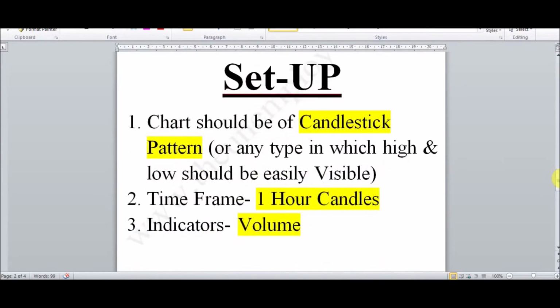So there are 3 conditions for this particular strategy. First, we have to put our chart on candlestick. You can also go for bar or any type of price display where you can easily mark or see the high and low of the previous day. That is important, nothing else. I prefer candlestick, so it is very easy to observe the high and low of the previous day. The next condition is the time frame that you should use.